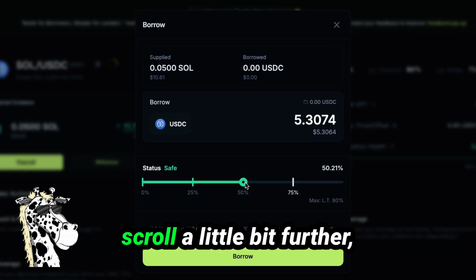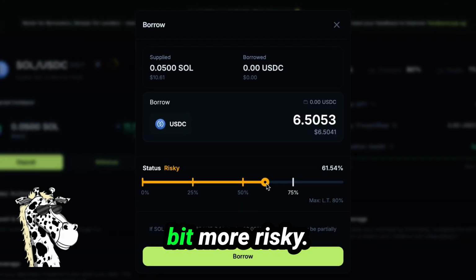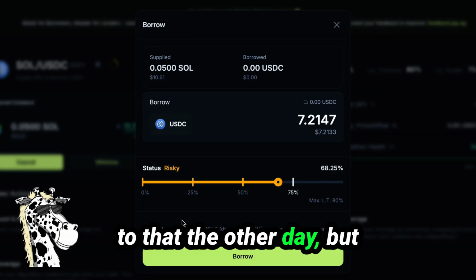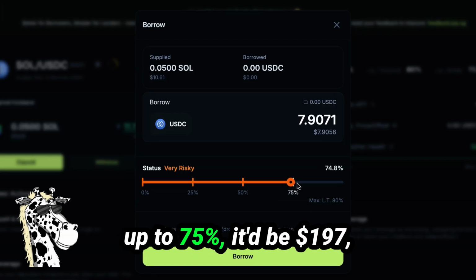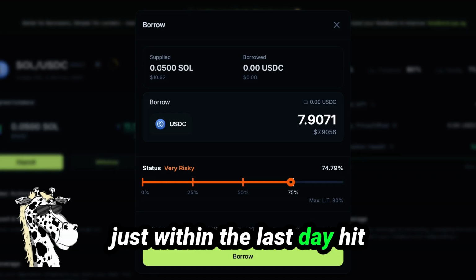Well, let's just go ahead and scroll a little bit further, see how far we can go. It's getting a little bit more risky. So here we are, 68%, Solana 180. I saw Solana come close to that the other day, but that's why you kind of need to keep an eye on this. Make sure that you don't hit that liquidation point. But if we go all the way up to 75%, it'd be 197. That's a little bit more risky because I did see Solana just within the last day hit this point.